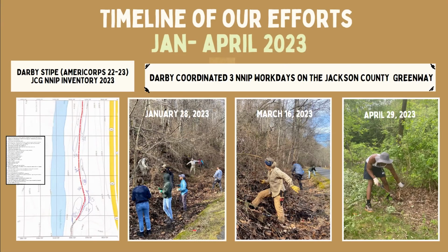So now I'll talk about the timeline of our efforts at the Jackson County Greenway. As I said before, we've worked on this area for 2 years now. The AmeriCorps member before me, her name was Darby Stipe, and she was here from 2022 to 2023.